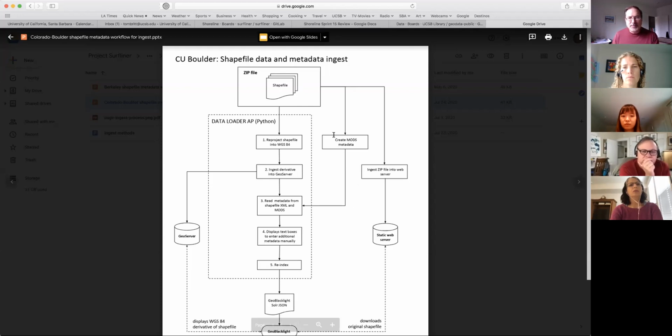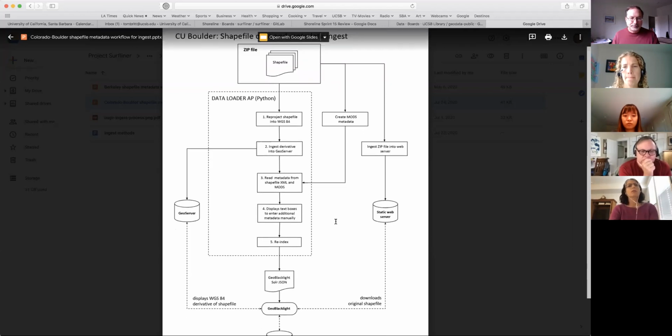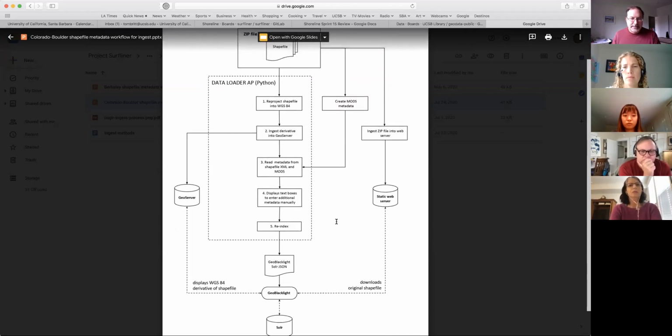And the MODS piece I need to get clarification on, because their main DAMS repo uses MODS, and so I think they create MODS for that, but they're not putting the object in that. So I need to get clarification on that, because they do ingest the zip file into a static web server as opposed to their DAMS. I'm not sure the relationship between MODS and that, but somehow some of the MODS is read back in. And then this interface that they've developed allows you to edit and add other metadata pieces. So you can kind of visualize it before the final file is created.